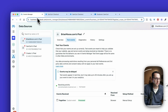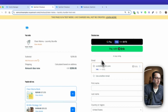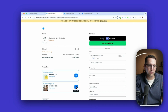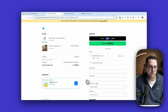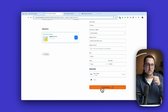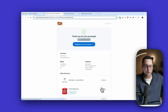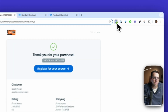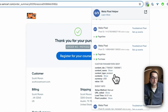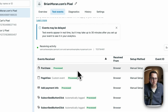If I go back over to the events manager, I can already see a page view event has been tracked. But if I go ahead, I'll speed this up and play this in fast mode. Let me place a test order and add a couple of things to the cart, and we'll see exactly how this tracks. All right, as this order is processing, those events are being sent back to Facebook. Now I have pixel tracking happening on the page, and I also have the server-side tracking happening back here. You can see in the Chrome pixel, there's my purchase event, the pixel has picked it up. And if I go back to the events manager, I will see a single purchase event as well.